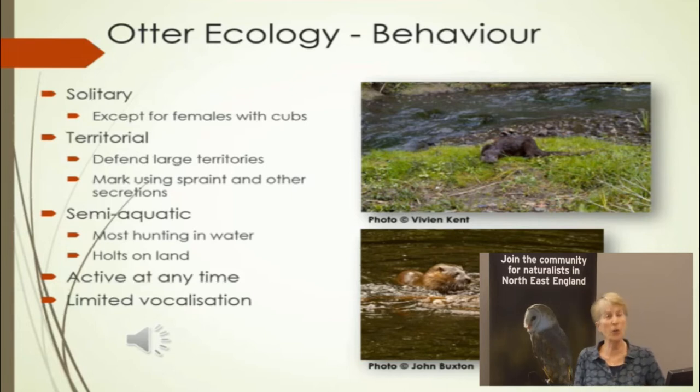So they're semi-aquatic, so they do most of their hunting in water, but they have their holts on land. They do travel across land as well. And so, they are semi-aquatic rather than fully aquatic. They can be active at any time of day. Most of the literature that dates from historically suggested that they were strictly nocturnal, or pretty much strictly nocturnal. But in recent years, they have definitely started to be seen much more often in the daytime. So it's likely that that nocturnal behaviour was driven by avoidance of humans because they were being persecuted.